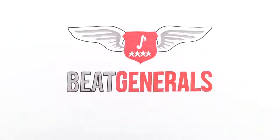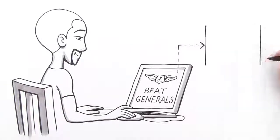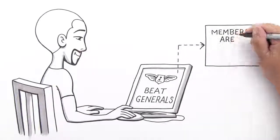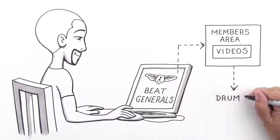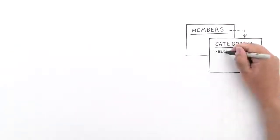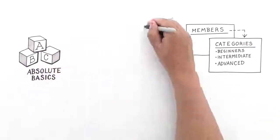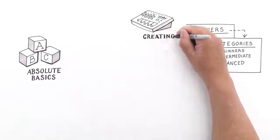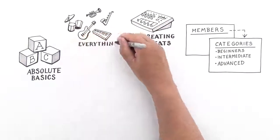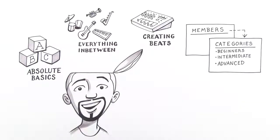Introducing Beat Generals. With Beat Generals, you have access to detailed, high-quality FL Studio video tutorials. On top of that, you're getting professional, studio-quality drum sounds that make your beats come to life. That's not all, though. The videos are categorized based on experience with beginner, intermediate, and advanced sections. From the absolute basics all the way up to creating awesome beats from scratch, plus everything in between. So no matter your experience level, you can and will make it happen.